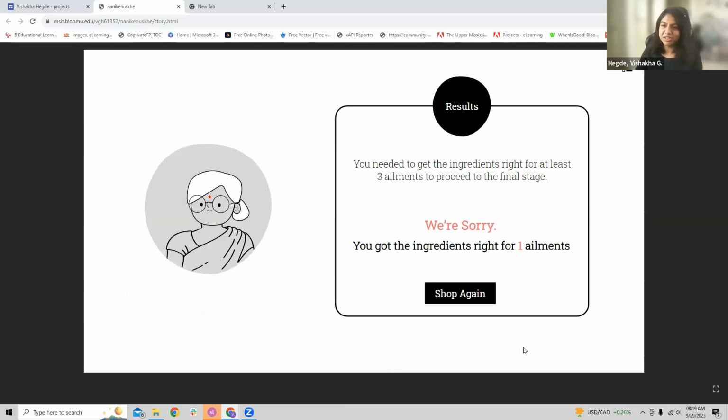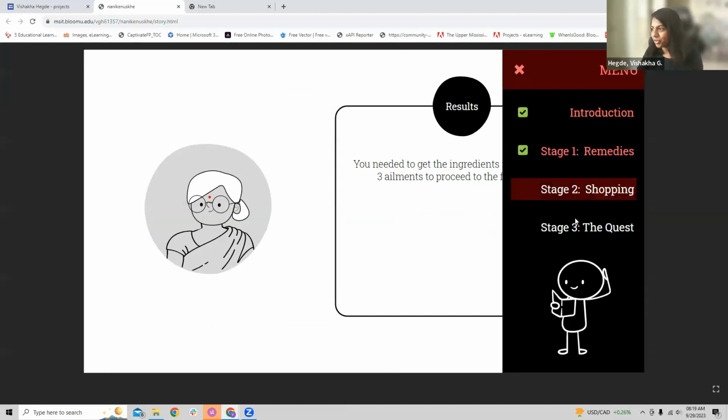So for the purpose of this demonstration, I have a menu put up out here. Ideally, if you don't get at least 3 levels correct, you won't be able to proceed to the final phase. I didn't want to block myself out in this demonstration, so I won't shop again. I will move to the last stage, which is the quest.